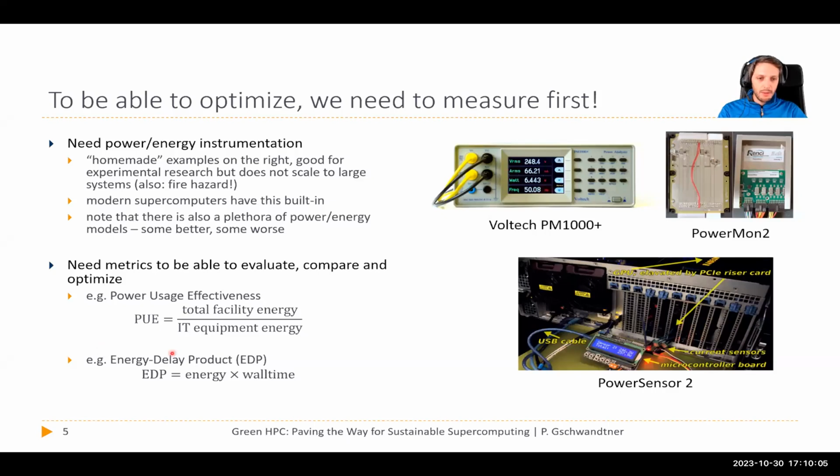On the right, I'm showing some photographs of experimental research devices like these industrial grade power meters, for example, that you can buy for a couple of €1,000, or some homemade tools that can also measure power or energy consumption. But the problem with those is they might give you accurate results, but they're really only suitable for experimental research. You can't buy 1,000 of these things in order to measure 1,000 nodes in a supercomputer. It simply doesn't scale that far. Also, these devices sometimes can be a fire hazard.